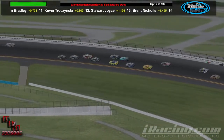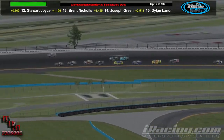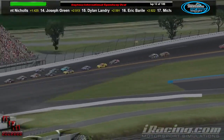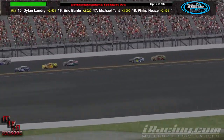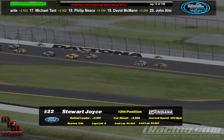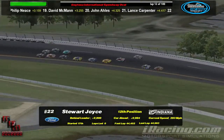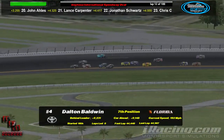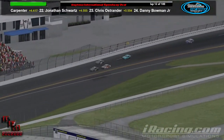Vern Bradley still to the outside. Kevin Trzynski now sees Stuart Joyce, the Quicker Picker-Upper Bounty Ford machine, behind him. And talking about Stuart Joyce, you see right there in that Ford Fusion, this Indiana driver posts up a bounty every year. Says, hey, if you could beat Dalton Baldwin, we've got a prize for you. And a big incident right there in turn number 4.